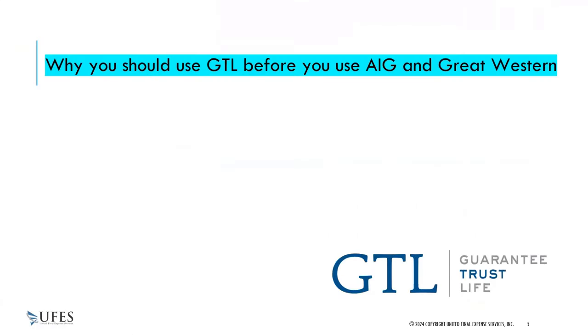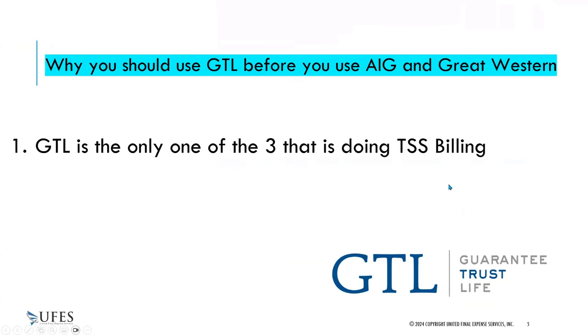Now, I want to remind you guys about GTL. They never came out and said, hey, we're doing true Social Security billing. But guess what? They are now. They're doing their version of it, which is a little bit weird. I'm not really going to get into it. Basically, if you set up a client for the draft to be on the first or the third, they're going to treat it like true Social Security billing, whether the client's on Social Security or not. Those of you who don't know what true Social Security billing is, we're going to address that on another call. You're going to have to come back because that's very important.